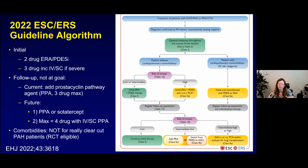They definitely had less improvement in walk distance, which you might expect, and obese patients might not gain as much in walk distance. But time to clinical worsening and hospitalizations and things like that, they still benefited. So I think it's clear these patients, if they truly do have group 1 PAH, and that needs to be clarified from the very beginning, that's one of the key things, they do still benefit from medications, but you may be a little more cautious with how they're introduced. So this is just saying maybe start with one drug rather than two.